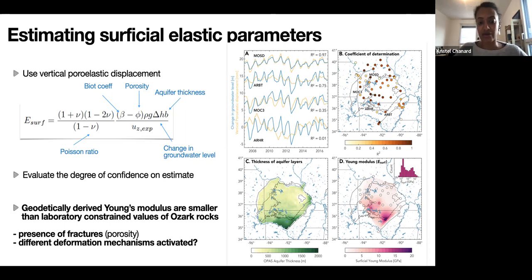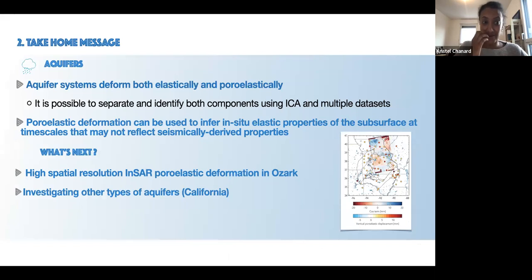Or different deformation mechanisms that are activated. This is quite interesting because it's an intermediate scale measurement of elastic moduli that can link the laboratory or small scale measurements with larger scales.